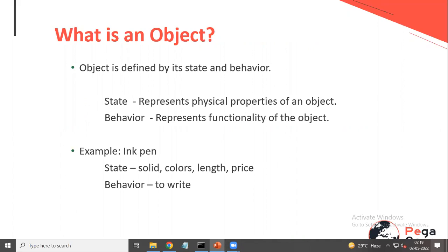Now, what is an object? Guys, you can speak out, you can speak your mind. There's nothing like a right and wrong answer, only perspectives. So yeah, you can be interactive. So what do you think is an object? Any guesses?